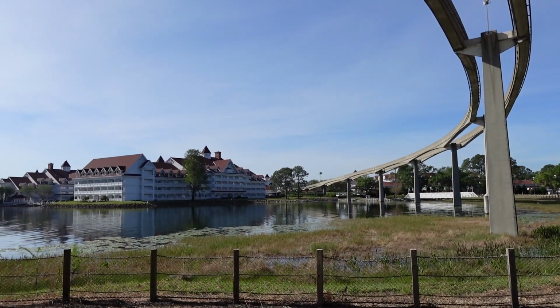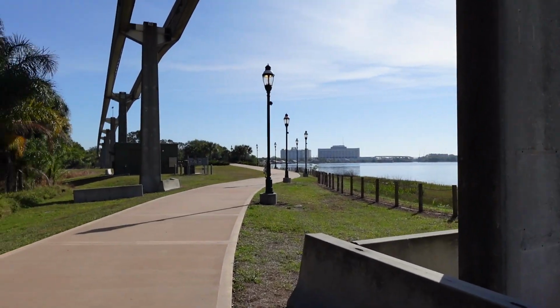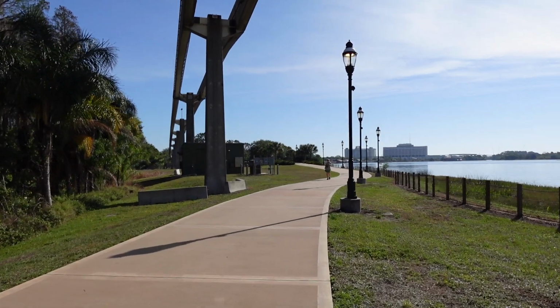Really quick though, I know I did show you the Grand Floridian there a second ago. We have since departed and now we're on our final stretch over to Magic Kingdom. And so it's time for another tip. Number 4, I think this is number 4.